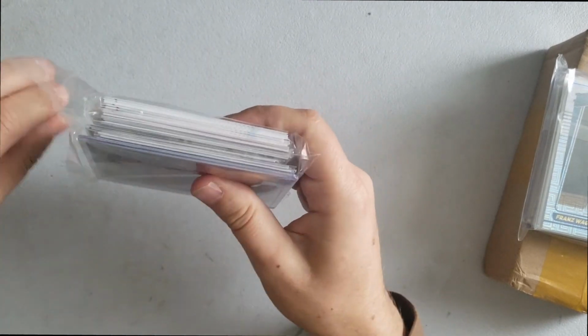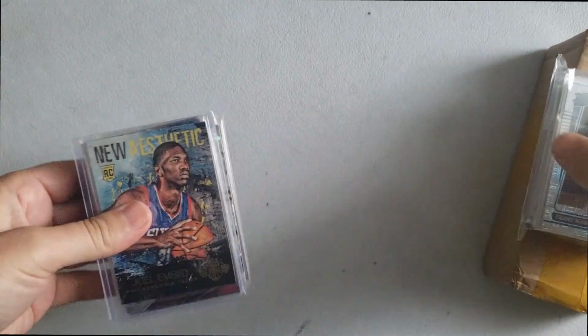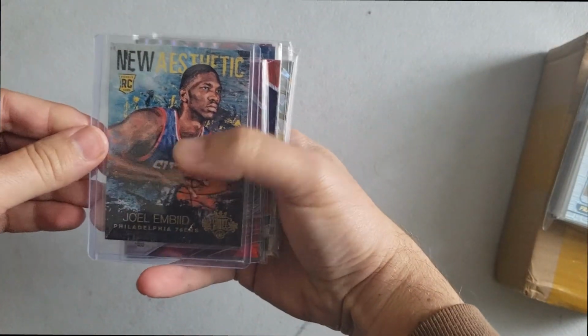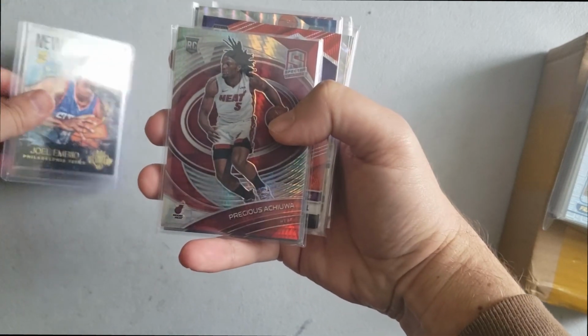If you've watched my mail day videos, you know I tend to buy a lot from one seller, which saves me on shipping. I only pay $3 shipping for this many cards, so definitely the way to go. Very cool. So look at that. Joel Embiid, Court Kings, new aesthetic rookie.